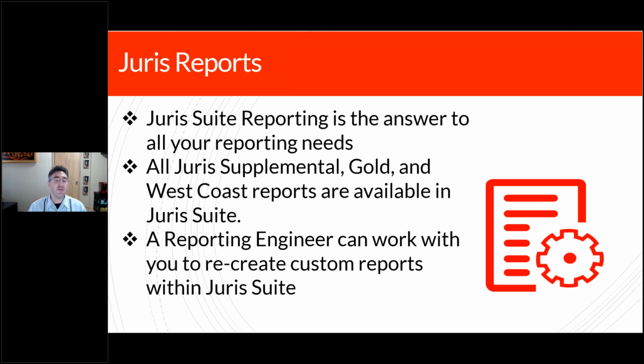And if you do have some really good custom reports that for whatever reason can't be transferred over, a reporting engineer from the professional services team can help you recreate some custom reports within Juris Suite. So just know that, yes, access to the Microsoft Access link will no longer be supported as of January 1st, but that's not because we don't want you to get the data. It's because we built a better option with the Juris Suite reporting side of things.